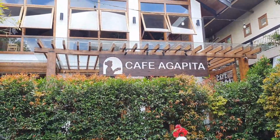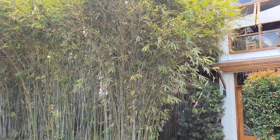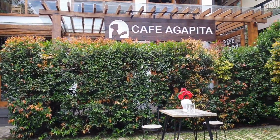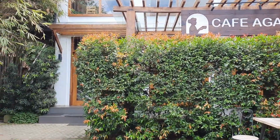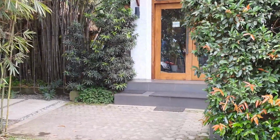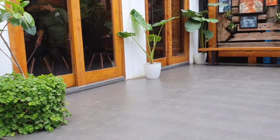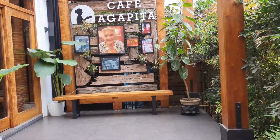This is the view of the cafe building from the outside, with ample parking space as well, and a lot of greenery. They have a place with photos of Mrs. Agapita, whom the cafe was named after.